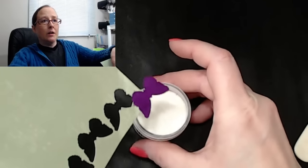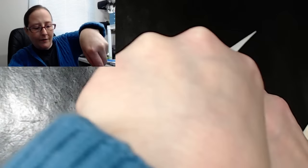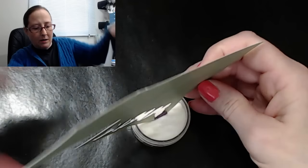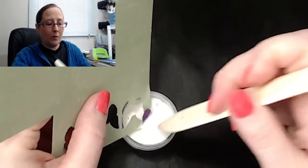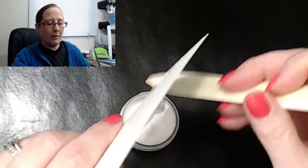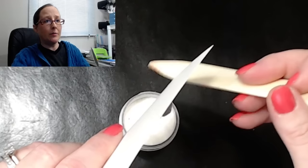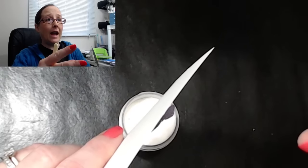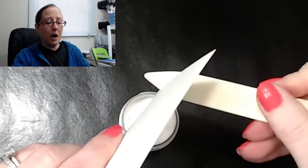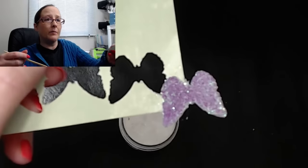So we're going to just take that little butterfly and we're going to dip it right into the holographic embossing powder. I'm going to use my bone folder here to just flick a little bit onto the top of there, and then I'm going to kick it off a little bit on the side here. I'm tapping. I'm not flicking because I don't want it all to fall off. I just want the loose stuff to fall off. So then I end up with something like that.